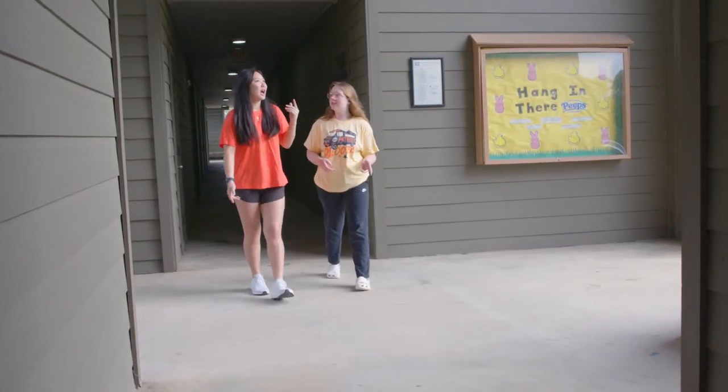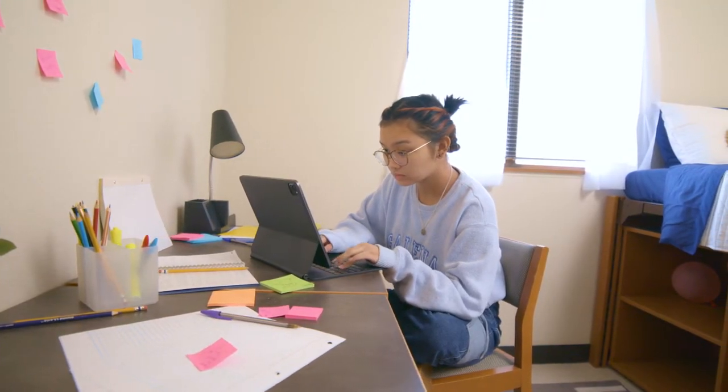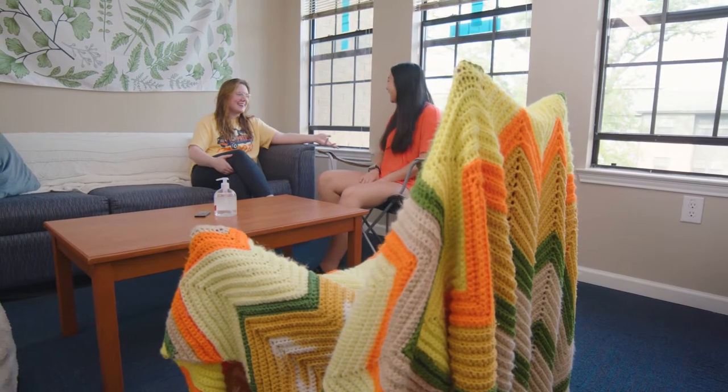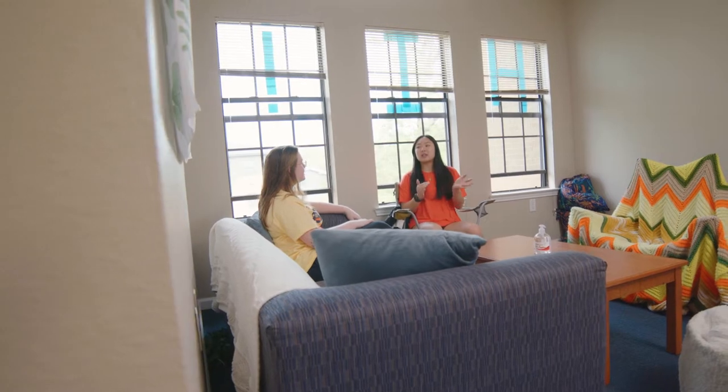With multiple unique options available, you can pick the style of housing that's right for you. Ornelas Hall suites are perfect for new Patriots looking to get involved in their campus community. Apartments at Patriot Village, located across from the library, offer comfort and privacy at the heart of campus.